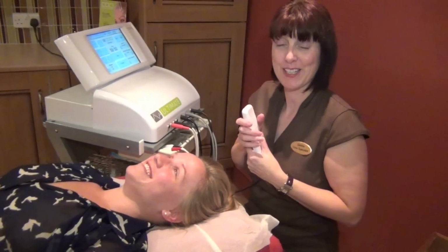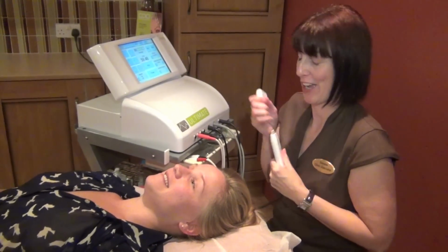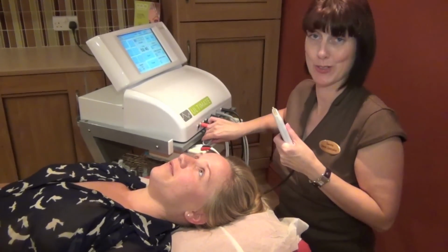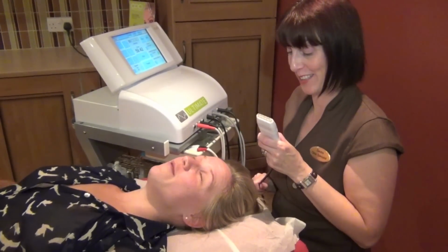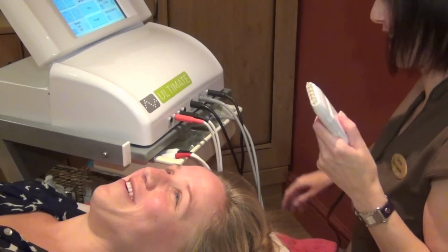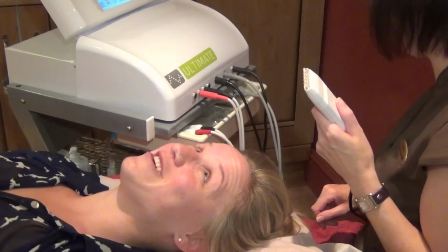So the next stage we're going to do is what we call the Wrinkle Comb, and this is your alternative to Botox. Oh, so it's like a comb. It's like a comb. I was thinking of a little fine comb though. I couldn't really get my head around what a wrinkle comb was.